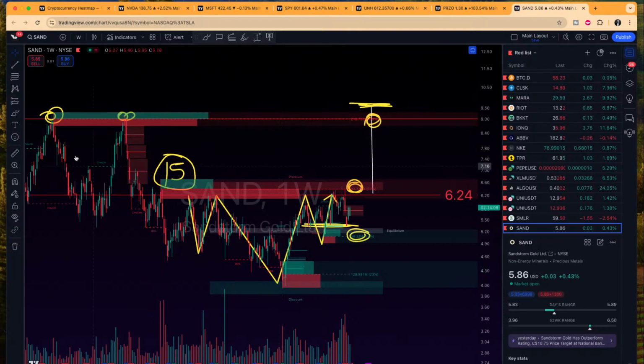Sand has come up off its lows. I wouldn't say it's doing great. If it gets above 624, I would be myself willing to ride it up to 9. But right now, it's 15 times or more rejected under 624. So I gave you guys 100% chart on that.